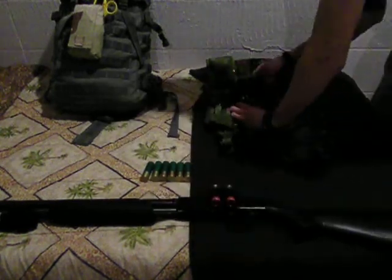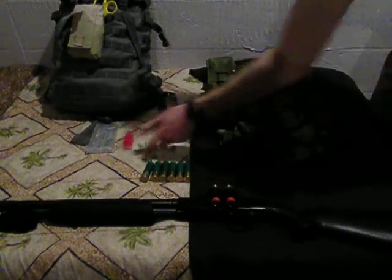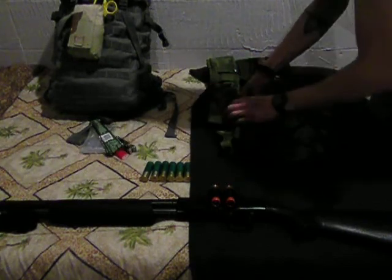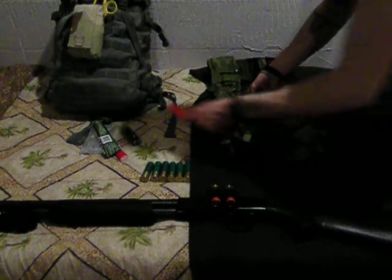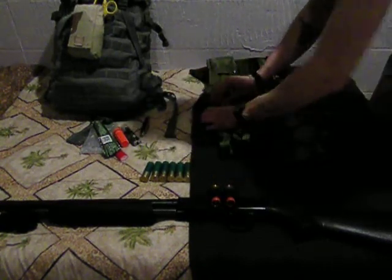Here, I'll show you guys. Mylar blanket. I have a lighter, one chem light, which is never enough. I need more than one. Multi-tool, nothing too major, just a cheapo one. Waterproof tube of matches, and a folding Buck knife.